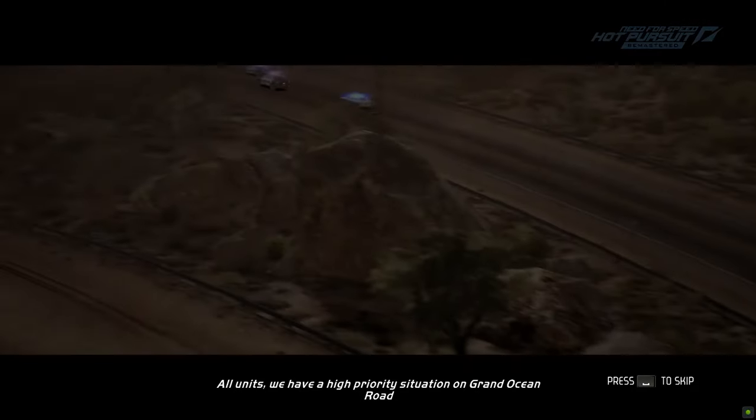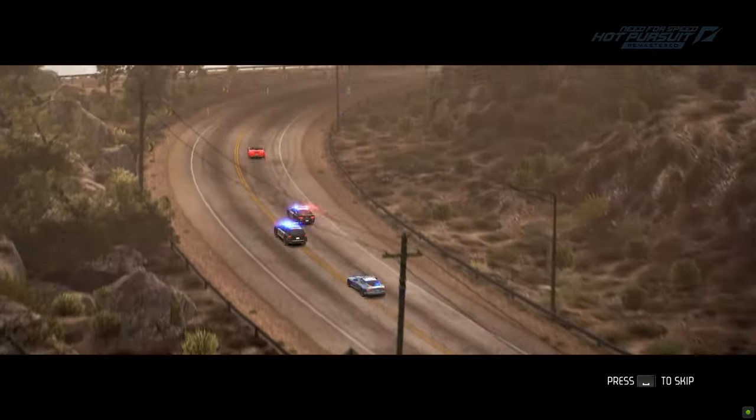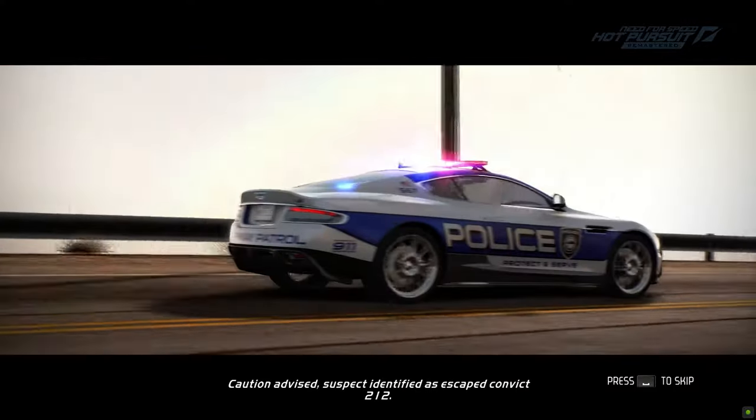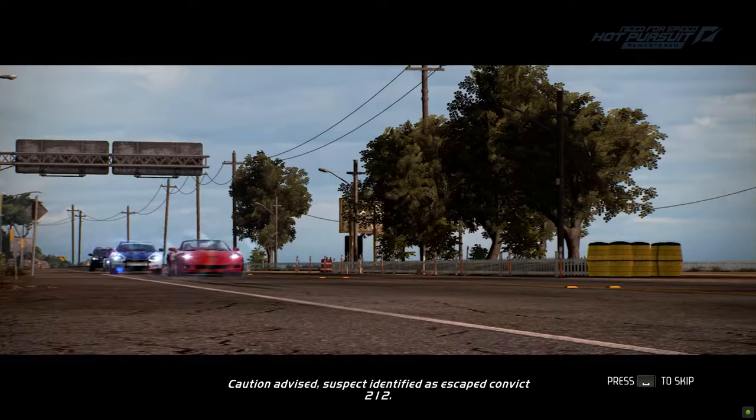We have a high priority situation on Grand Ocean Road. Caution advised. Suspect identified as escape convict 212.